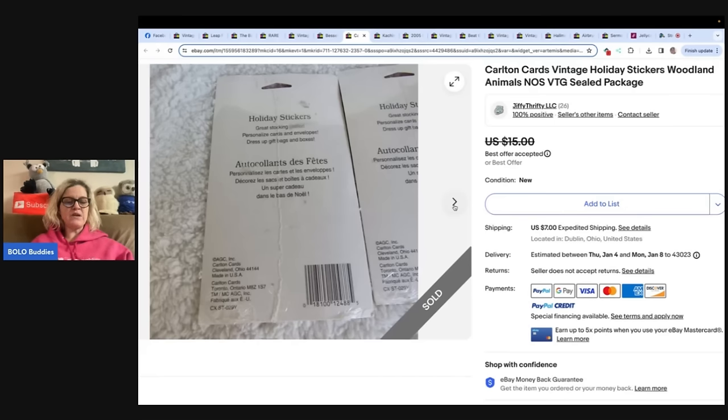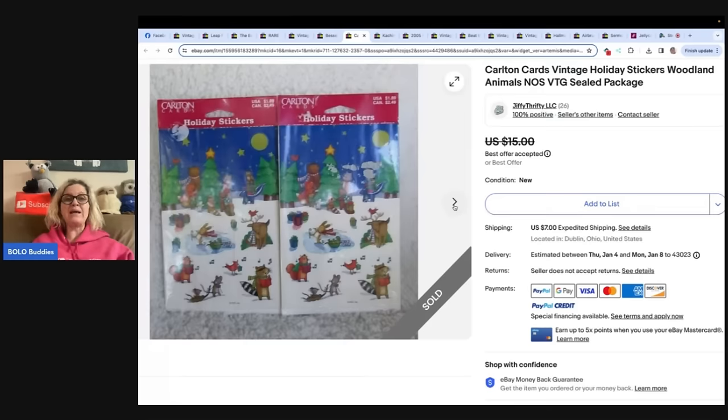My store is Jiffy Thrifty LLC on eBay. I did have these listed on Mercari and Poshmark for a couple of weeks. Just cross-posted to eBay last night. Perhaps I should start there first from now on. So I start my items on eBay and then I cross-post to Poshmark and Mercari. Just started back on Etsy.